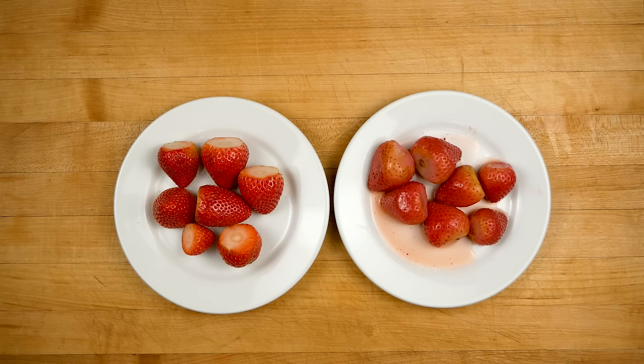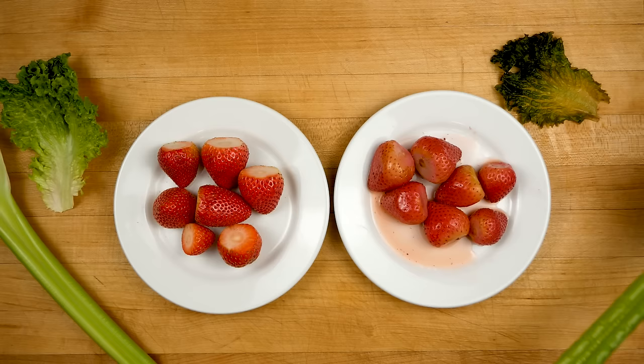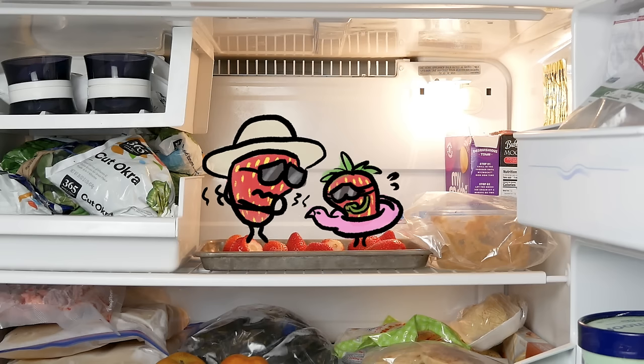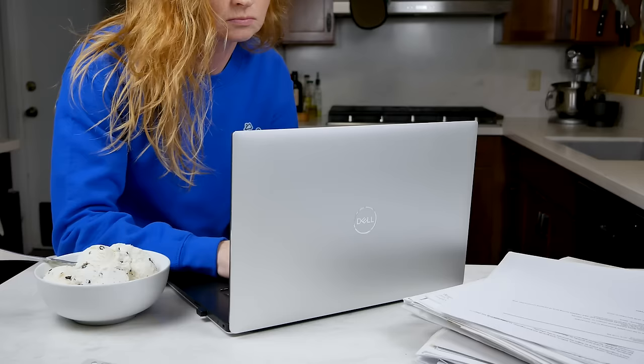And produce with even more water ends up basically unusable after a stint in the freezer. In other words, because of how they're built, some foods just don't fare as well in the freezer as others. We're kind of stuck with that consequence of biology. But there's another big aspect to this whole freezing thing that you do have more control over, and that's how the food is frozen.